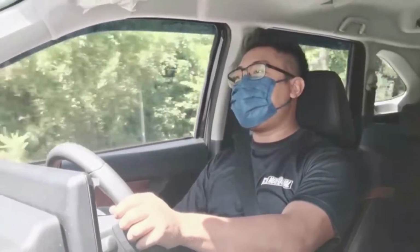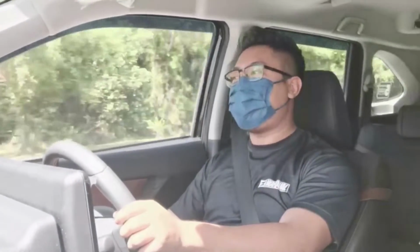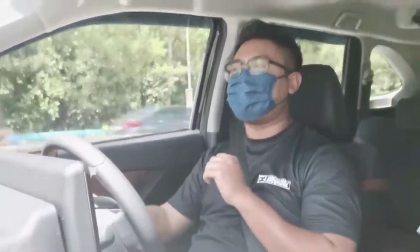Okay, so the first thing I noticed is that this car is very stable. I love the ride quality in this car. It's very subtle. The whole car feels very stable. And even if you look at the car physically from the outside, this car is longer, wider compared to the old Alza. So I think that contributes a lot to this ride quality. Comparing to maybe its sibling like the Ativa, this definitely feels more subtle. I like the ride quality in this.